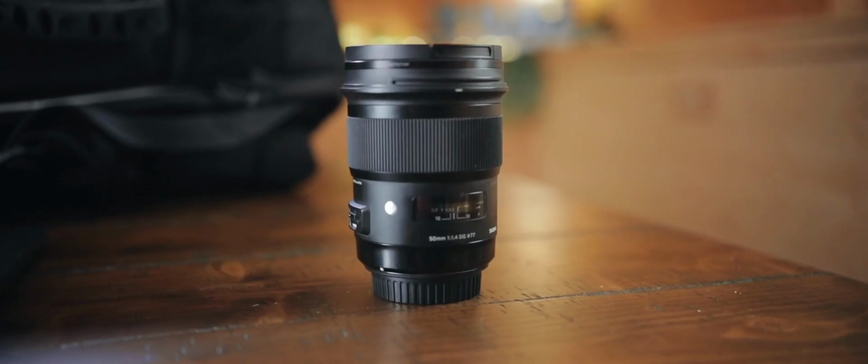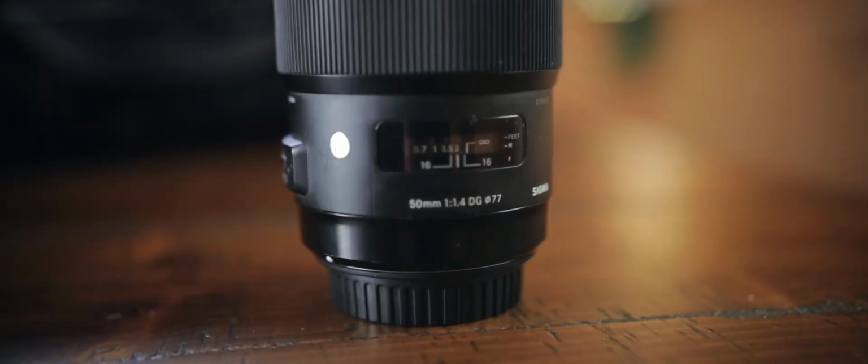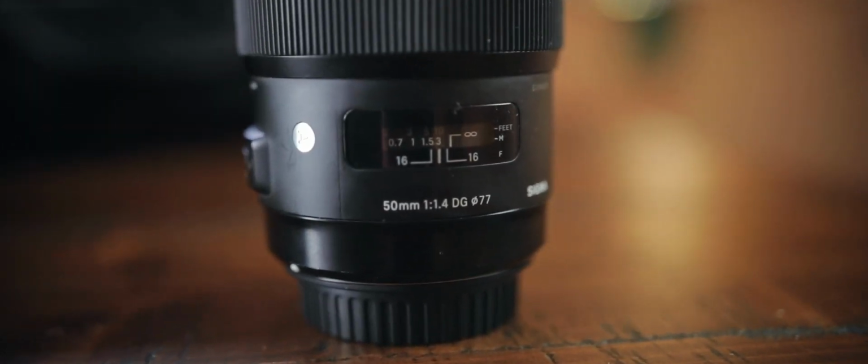Another lens I'm taking on this trip, I'm actually renting this lens, is the 50mm 1.4 from Sigma. It's also a beautiful lens. It's great for video. It's great for photography. Just overall, it's a beautiful lens. Everyone should have a 50 in their bag, and I actually need to buy one, but for this trip I rented it.